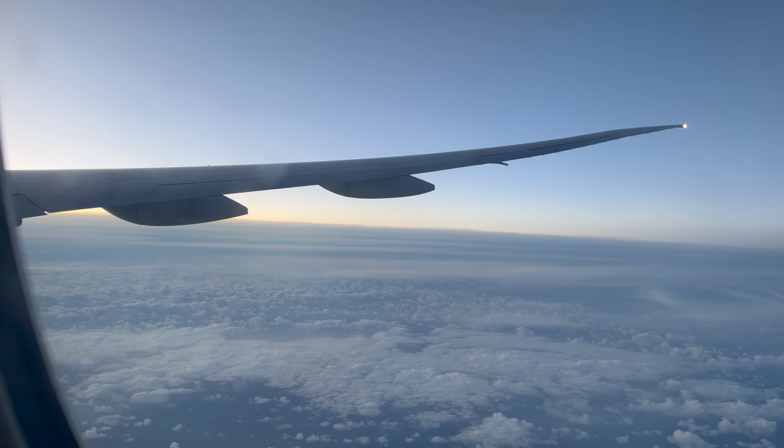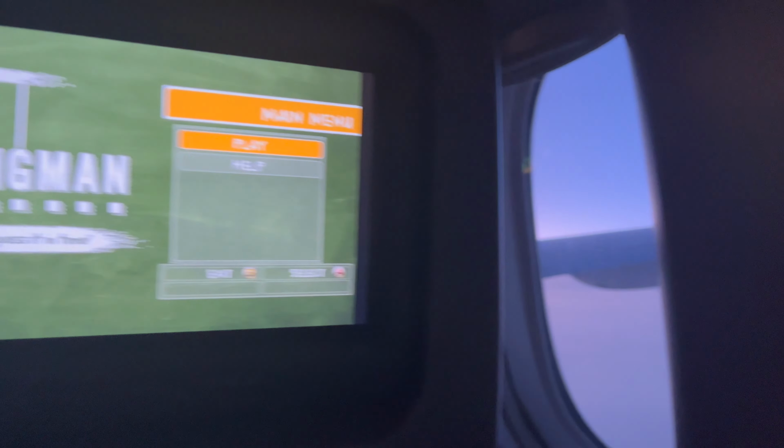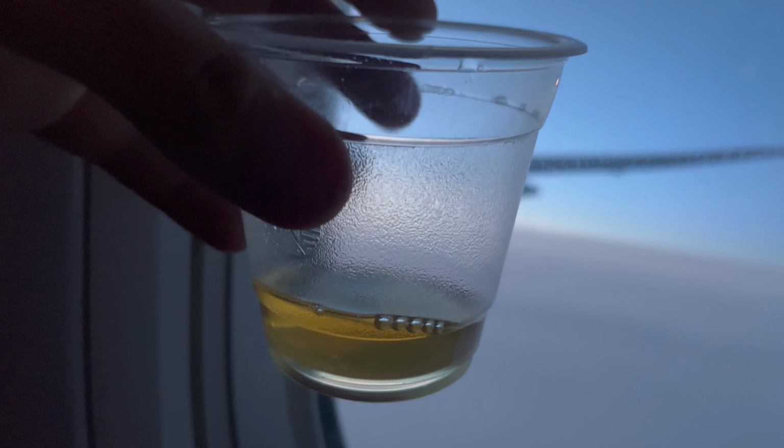The sun was slowly setting over the Tasman Sea, so I decided to play some hangman, but sadly I got interrupted by the very good looking 777 wing view. The crew also came around and offered all the passengers some apple juice. I enjoyed it a lot, and I think it's something really good. Most airlines don't do this, and they keep you thirsty.